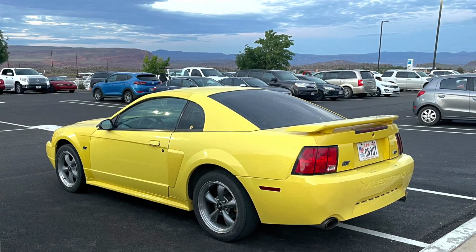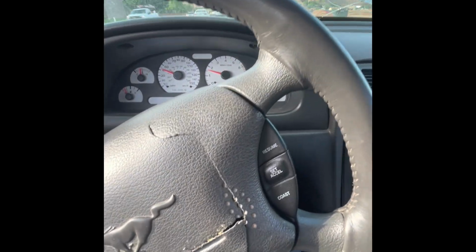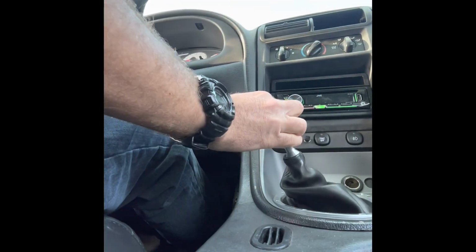And then it was just cool to have the car there. My friend at work didn't even know the difference between that and my Mach 1. He didn't even notice.